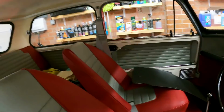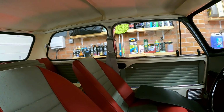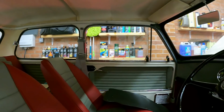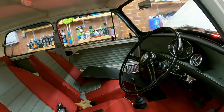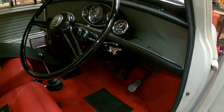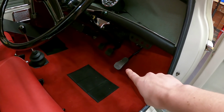In terms of inside the car then, what's still getting done? The headlining wants doing. I'm just in talks with Newton Commercials at the minute about getting that sorted out. So obviously that'll be coming up in the very near future. That millboard lining I just want sticking on the back of the old boot lid and then mounting on the wall.